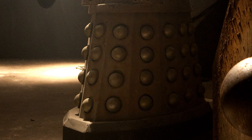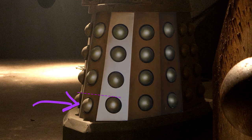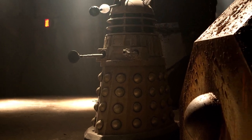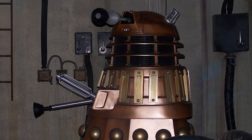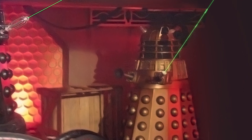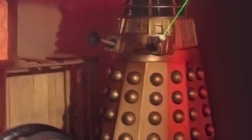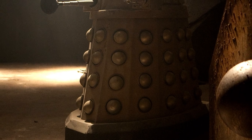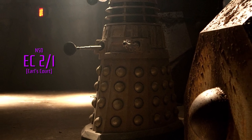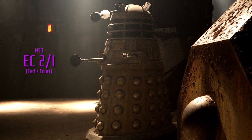There is a particularly distinctive low hemisphere position here, which means we can say that this Asylum Dalek is the top section of the second Earl's Court prop, minus the dome, and the bottom of the first prop. Hence, in our little numbering system, we call this Dalek EC21. You don't have to remember that, there won't be a test.